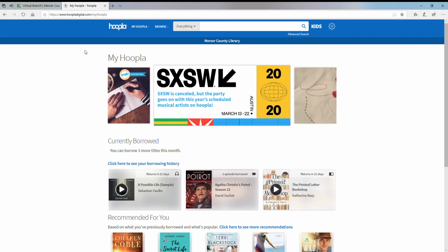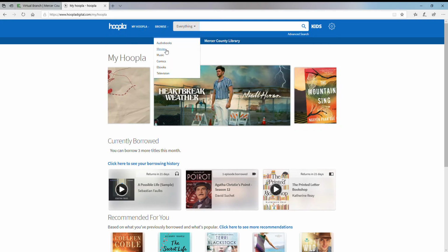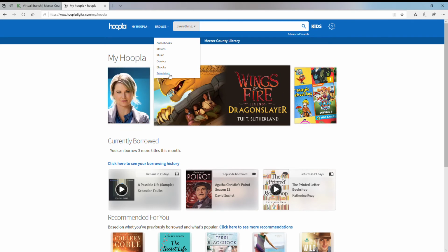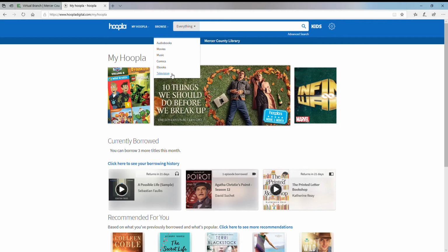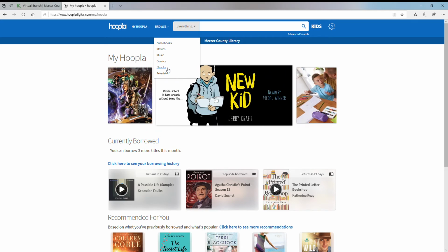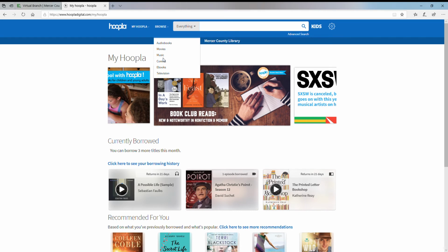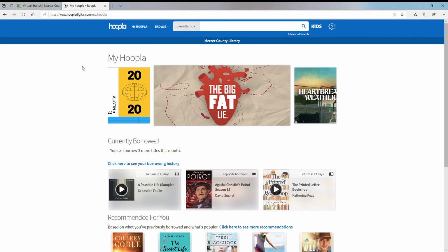Okay, as I mentioned, Hoopla has several different categories, and if I hover over the browse, you'll see audiobooks, movies, music, comics, ebooks, and television. During any calendar month, you can have 5 items checked out at a time. The amount of time in which these things circulate depends on the type. Audiobooks, comics, and ebooks you borrow for 3 weeks, so you get 21 days. Movies and television is a 72-hour or 3-day lending period. And music is a 1-week lend, so you would get 1 week to borrow a music CD.